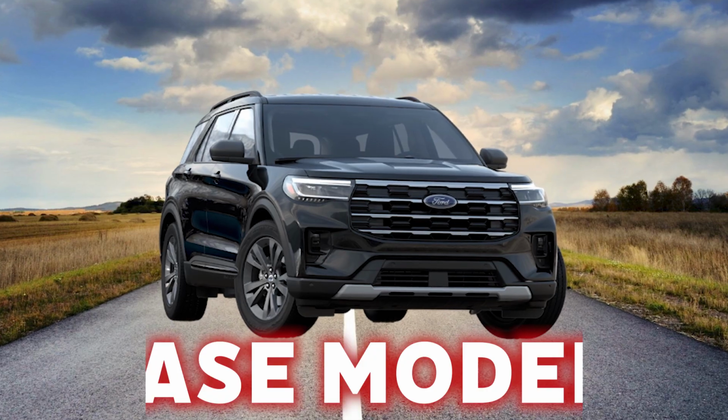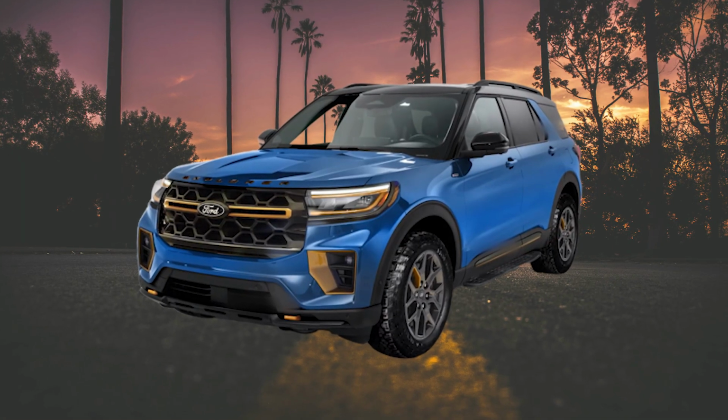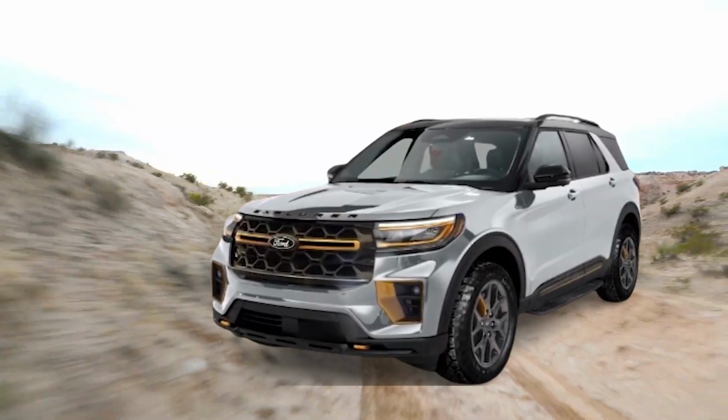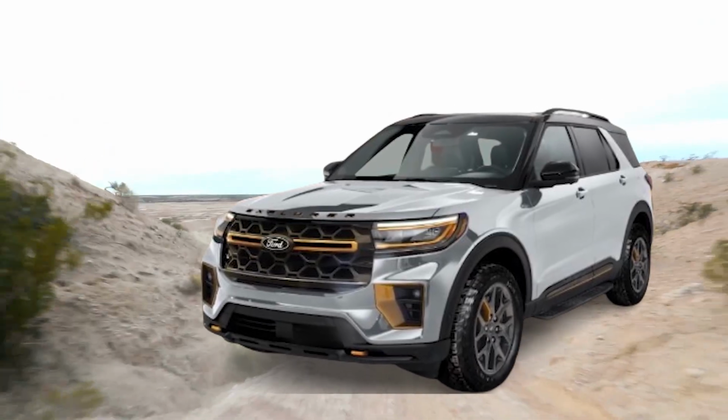On the other hand, base models carry on with pretty much the same starting price as for the outgoing model, which would be a little bit over $40,000. Ford has wisely priced the Explorer Tremor to compete directly with other off-road-focused SUVs in the segment, offering genuine capability at a price point that represents solid value given its impressive feature list and mechanical upgrades.